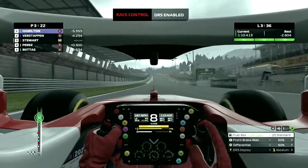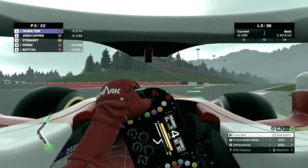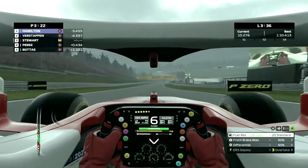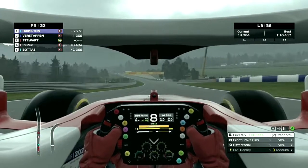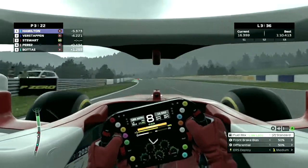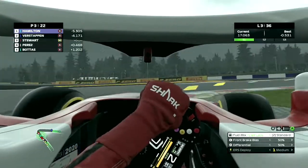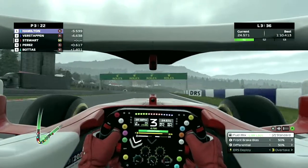DRS will be enabled this lap. You can use it when within 1 second of the car ahead and in the DRS zone. Important that we get a good exit out of these corners then to stop Bottas sailing past us with the DRS. And that's not a good exit. And here he comes.